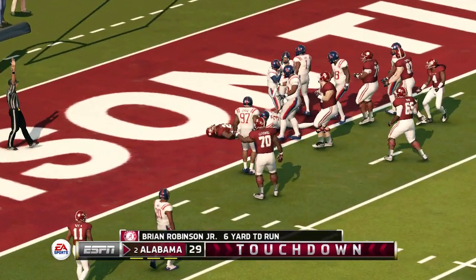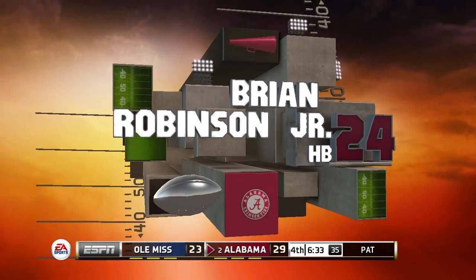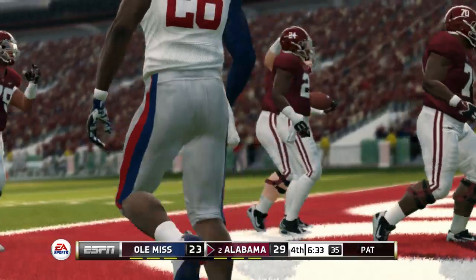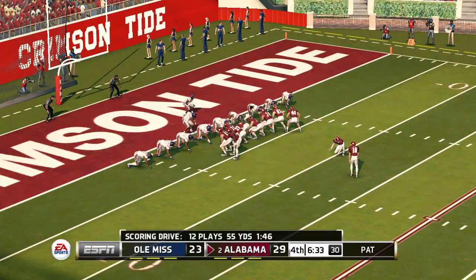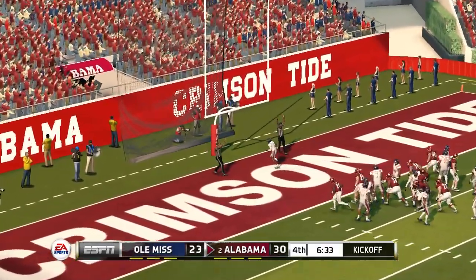Touchdown, Crimson Tide. Nice job by the offense to get the final few yards to the end zone. Yeah, they knew what play to call for in that situation and made it work. And he converts the extra point.